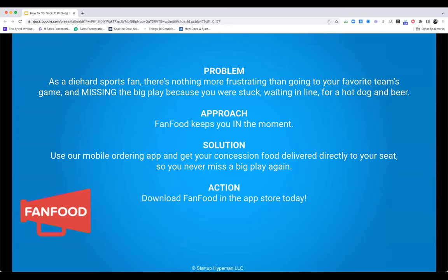Capital letter F, if you have a better understanding than you did up front about how and when and why you could use FanFood in your life. Yeah, right? It makes so much sense now. The value add is implied because of the K-PASA formula.